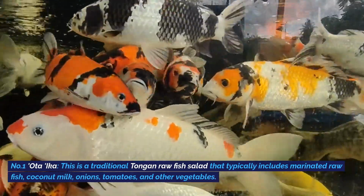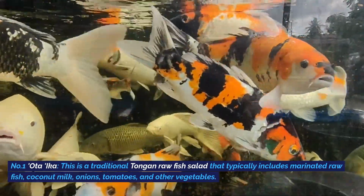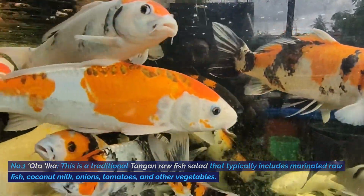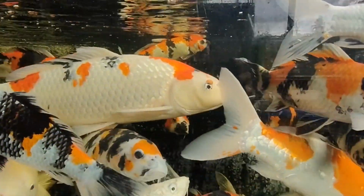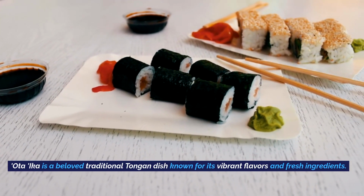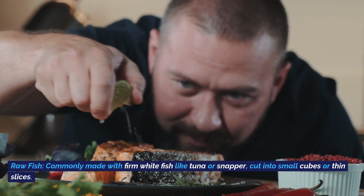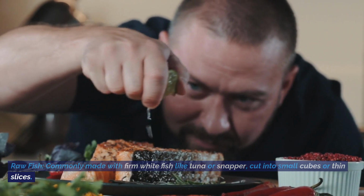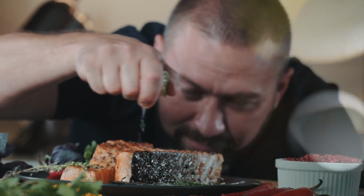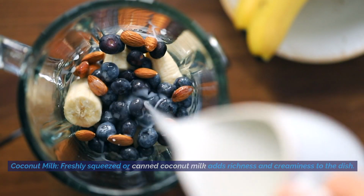Number seven, Ota Ika. This is a traditional Tongan raw fish salad that typically includes marinated raw fish, coconut milk, onions, tomatoes, and other vegetables. Ota Ika is a beloved traditional Tongan dish known for its vibrant flavors and fresh ingredients. Here's a detailed breakdown of this delicious raw fish salad. Ingredients: raw fish, commonly made with firm white fish like tuna or snapper, cut into small cubes or thin slices. Coconut milk, freshly squeezed or canned, adds richness and creaminess to the dish.